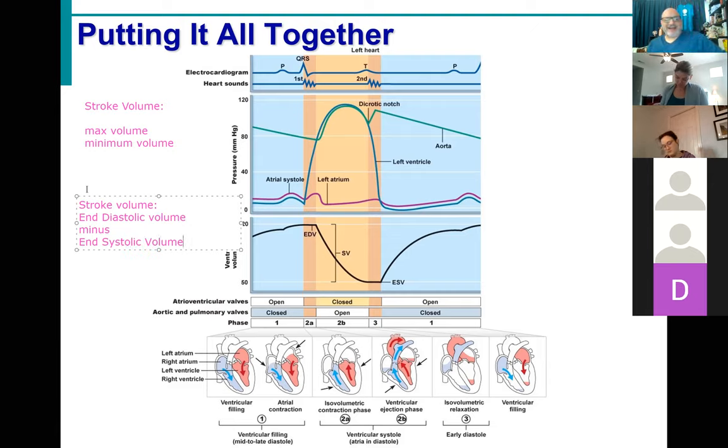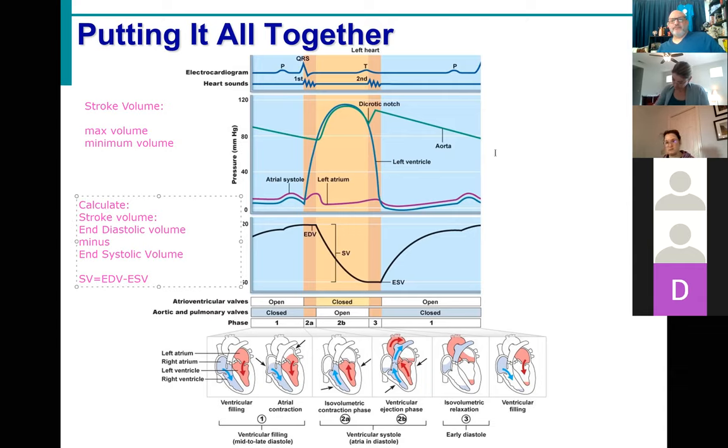So again, we can write that out now that we've used those. Stroke volume equals end diastolic volume minus end systolic volume. That is how we would calculate it. How would you define it? How would you define stroke volume?